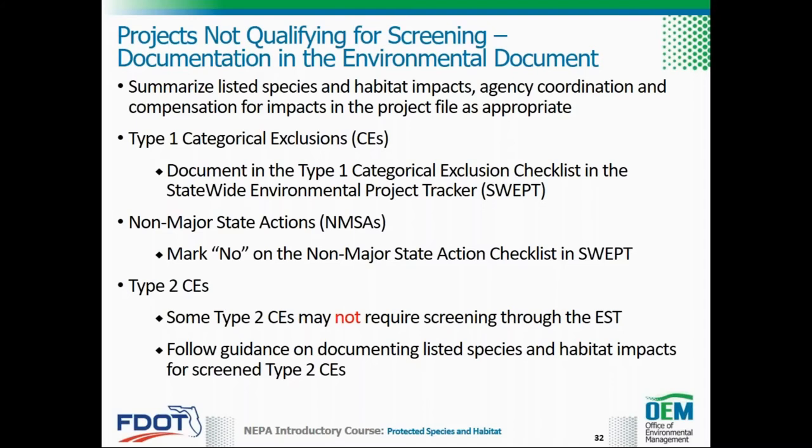Some Type 2 CEs may not require screening through the EST. For these projects, listed species and habitat impacts are documented as if the project was screened. Further guidance on Type 2 CE documentation is provided later in this training.